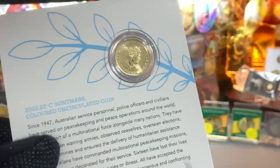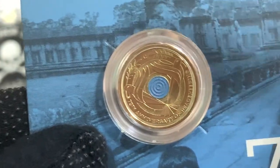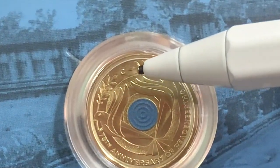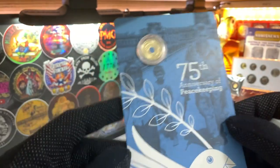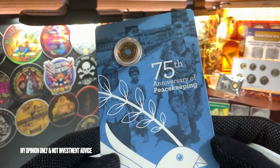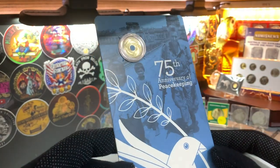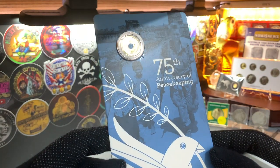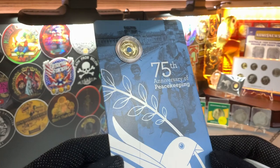Let me just zoom in. And you can see the Sea Myanmar right here on the reverse, just over here. Sea Myanmar coins, especially colored $2 coins that are colored, are particularly collectible, and these tend to do really well on the resale market. So I was really happy to be able to add this particular example to my collection.